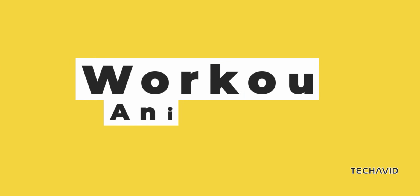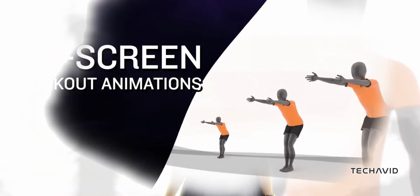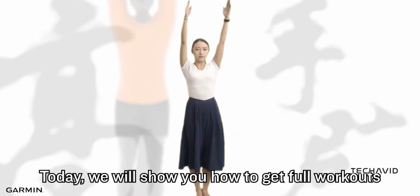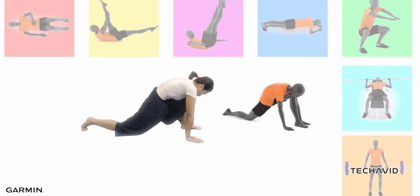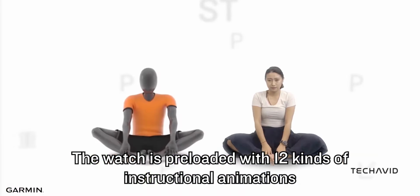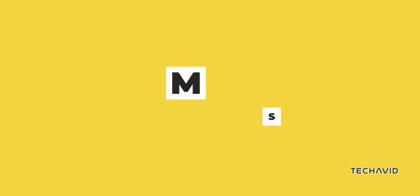Workout animations. Workout animations were another casualty from the 4 to the 5. Originally introduced with the Vivoactive 4, these animations are now only on the pricier Venu series. They're super handy, especially for folks trying out new workouts. I'd love to see Garmin bring these animations back in the Vivoactive 6, maybe even with more detailed guidance for various exercises.